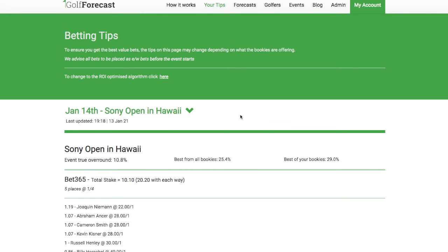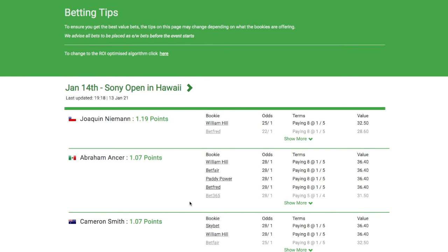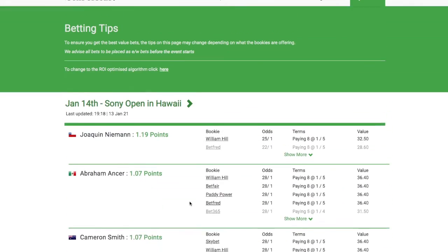This is the Your Tips page. This page gives you all of the golfers you are going to be betting on that week. Simply select on the tournament and it will give you all the players. This is the diversified algorithm, betting 22% of the field, so you're getting a lot more players to bet on here.